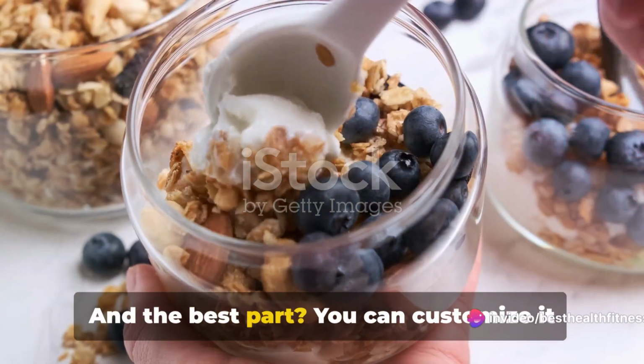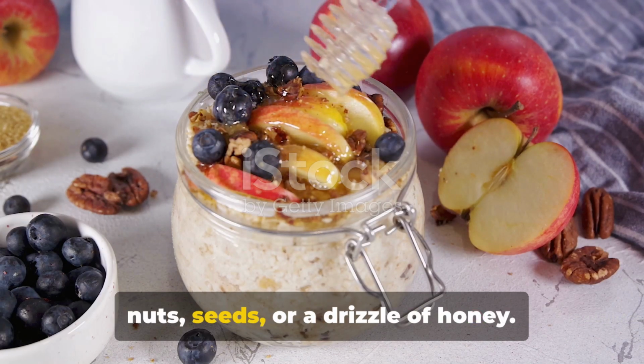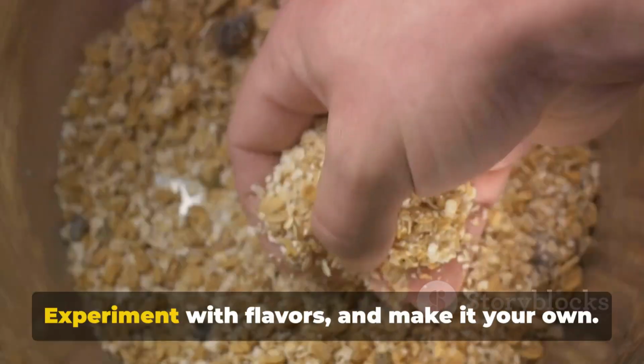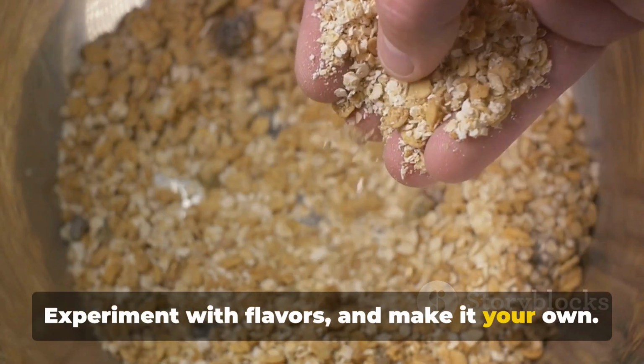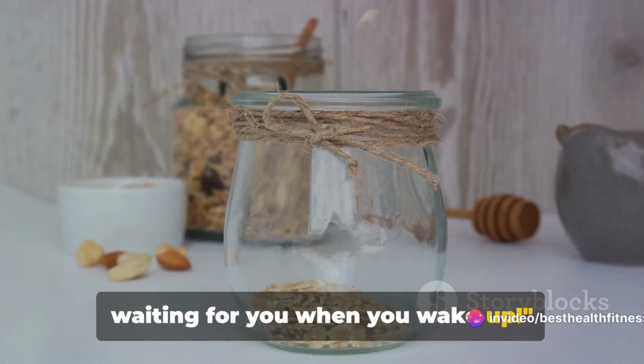And the best part? You can customize it with toppings like fresh fruits, crunchy nuts, seeds, or a drizzle of honey. Experiment with flavors and make it your own. Overnight oats, a nutritious breakfast waiting for you when you wake up.